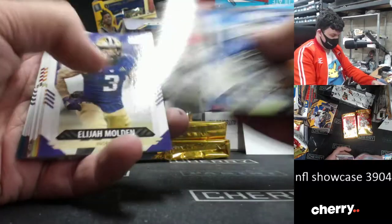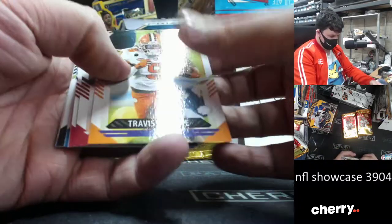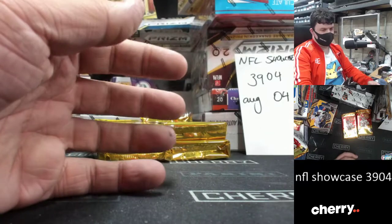Gainwell, White, Marshall, Browning, Molden, Lawrence. There's one. Etienne. His mate. Franks, Waddle. And then a whole bunch of base after that.